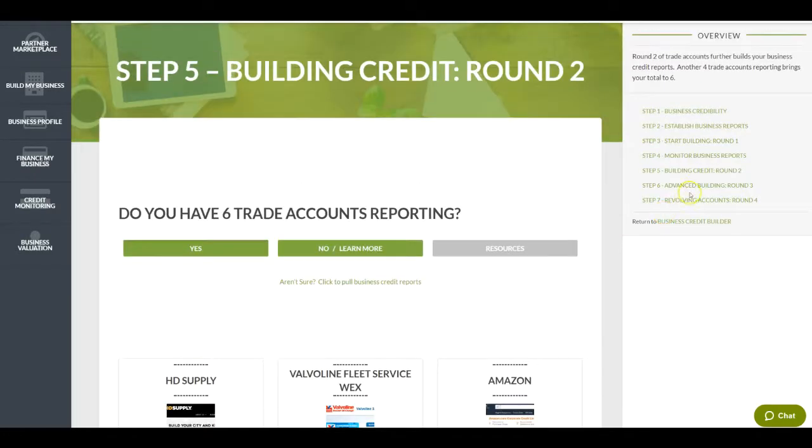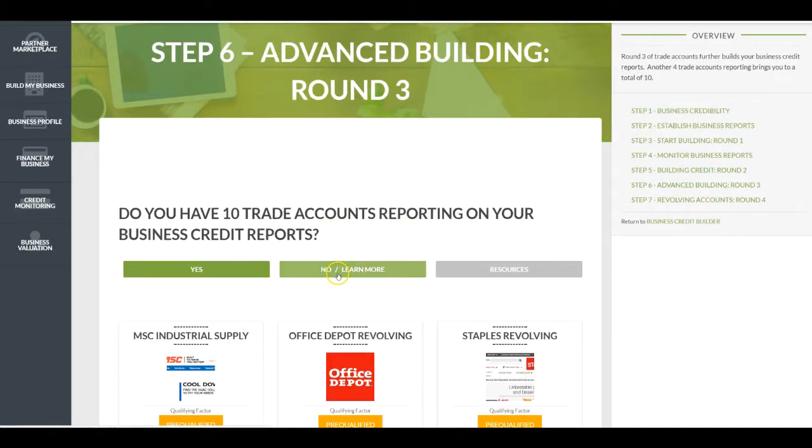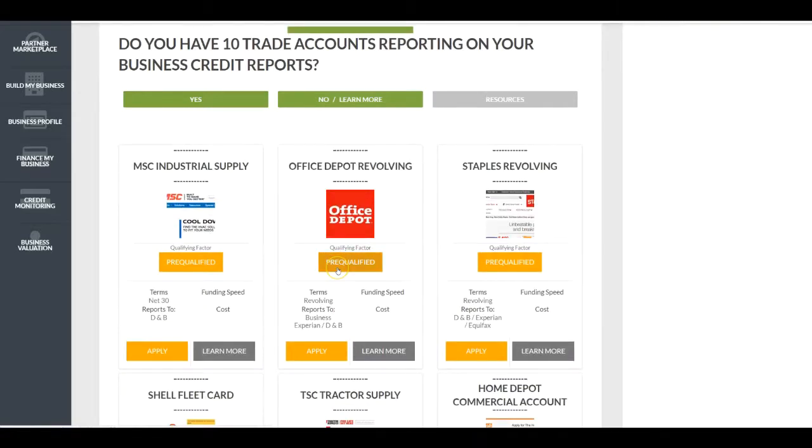Now, as you progress through the Finance Suite, we map out tier by tier how many trade lines you have or how many trade lines you need to get approved for all different kinds of credit. This is where so many people make mistakes.